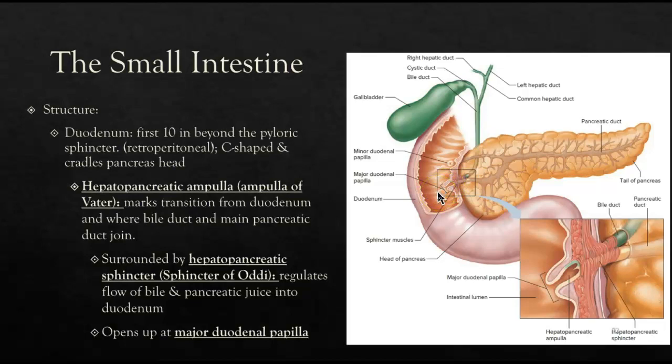Now, what helps control the secretion of these fluids is going to be this muscle in here known as the hepatopancreatic sphincter or sphincter of Oddi. When it contracts, it closes up the lumen and won't allow bile or pancreatic juices to move in, but when it relaxes, it will open up the lumens and allow the bile and pancreatic juices to move in. The opening where these juices flow out of is called the major duodenal papilla.